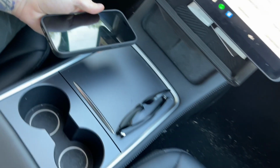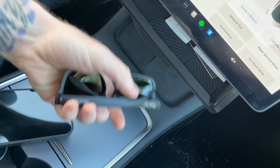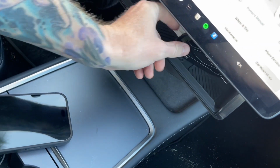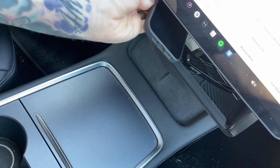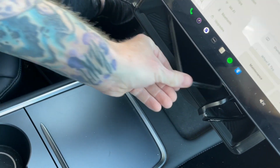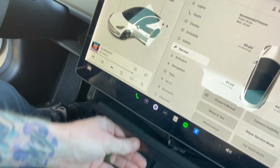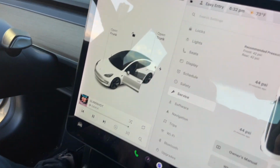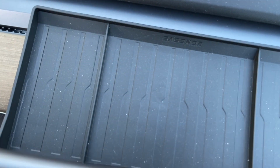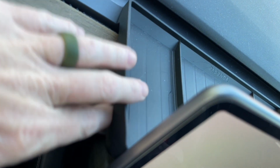I've got this, which is an under screen storage. This thing helps out so much because there's not a lot of storage here. Right now I'm just parked, but normally I put my sunglasses in here, and I could even put my phone in here at an angle. You just got to finagle stuff around, like put your phone in there, sunglasses, close this up, and it's like it was never there. I really like having that. There's also one up here that's kind of behind the screen that I really like. It's just a tray that mounts in there.